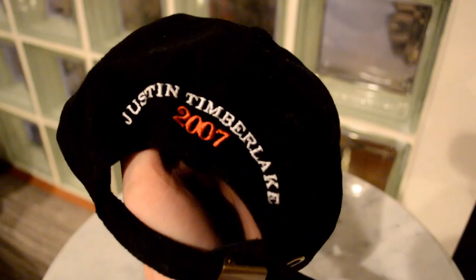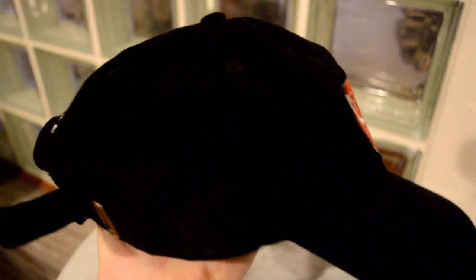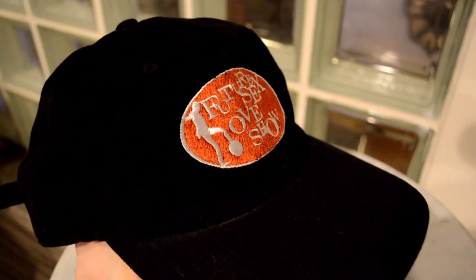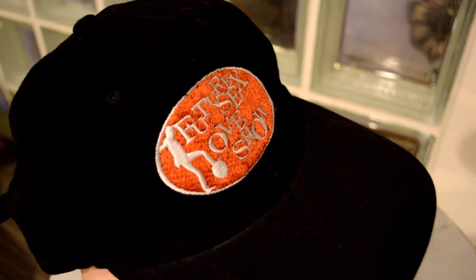Next is a hat. And this is quite random because it's a Justin Timberlake hat. This is from his Future Sex Love Show tour. And I'm not a huge Justin fan, but I did go to this concert at Madison Square Garden back in 2007. And I completely forgot I had this hat up until I moved recently. And I found this and I was like, oh my God, that's actually kind of cool. Especially because this year he's back again with new music and a new tour and he just did a halftime show. So I'm probably gonna be wearing this hat because it's quite vintage.